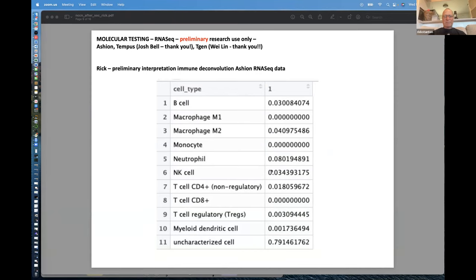So far, it does. I have very low CD8 from this algorithm, even lower than one of Wei's slides. But basically the conclusion is I have pretty low immune infiltration. And so unleashing the immune state with nothing there is, you know, the interpretation, probably not a good candidate from this evidence for immunotherapy on the PD-L1 axis.